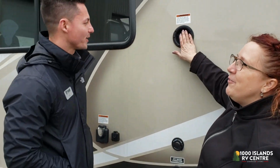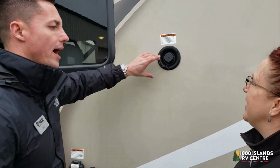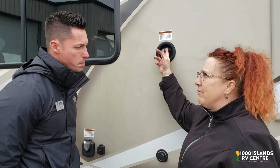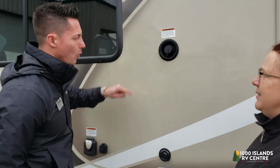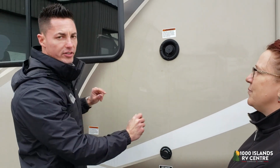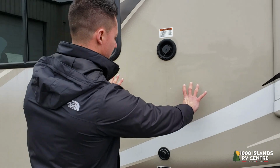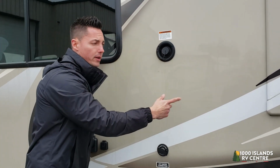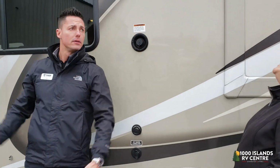Moving on. Fresh tank. Now, why is it so high? Do you know the reason? Because if I ever run out of water, I can't reach that. There's a huge benefit to why this is so high. Our fresh tank, which is about 40 gallons, is going to be above the belt line. It's inside the coach.